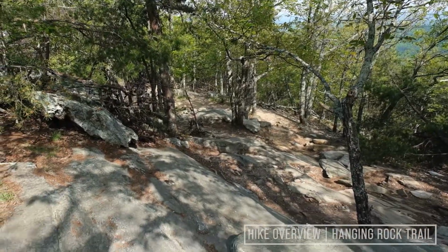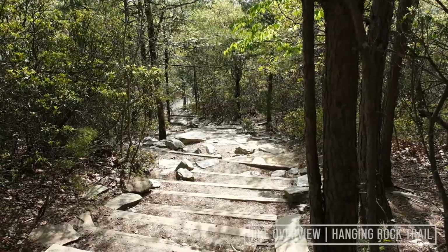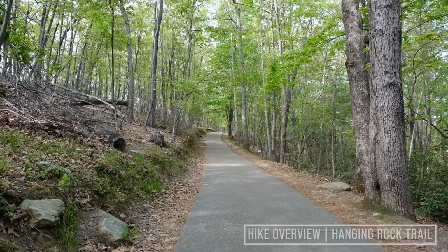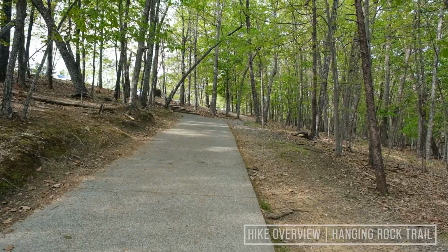Make your way back down the staircase into the trail for the descent back. Unfortunately, if you're tired, the trail does end with a slow incline back up to the parking lot, but there's multiple benches along the way here if you need to take it slow.